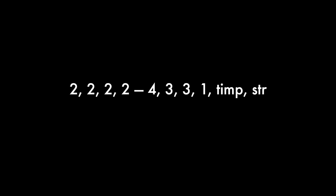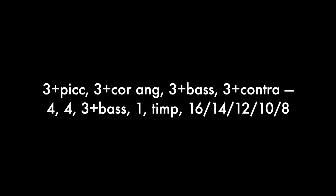2-2-2-2-4-3-3-1, timp, strings would mean 2 flutes, 2 oboes, 2 clarinets, 2 bassoons, 4 horns, 3 trumpets, 3 trombones, 1 tuba, timpani, and strings. Larger orchestras will abbreviate additional instruments with their closest orchestral family.